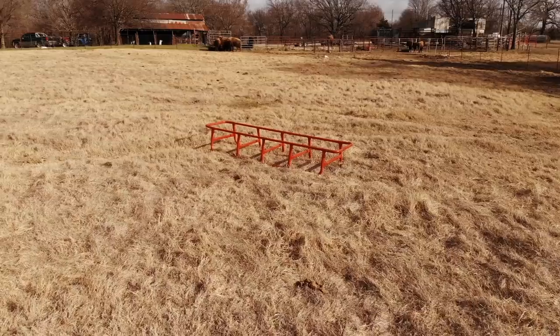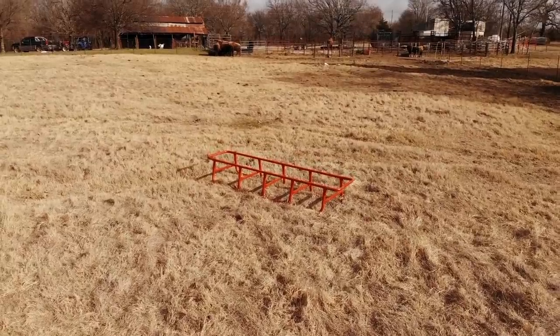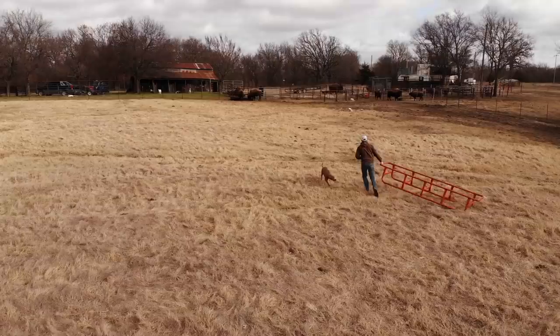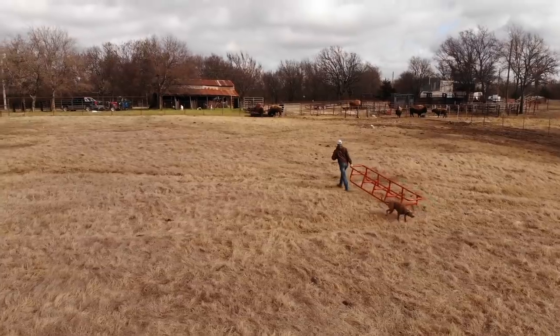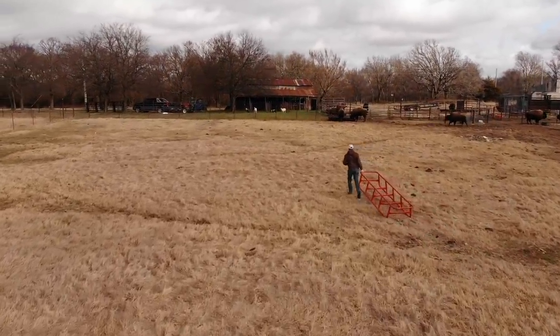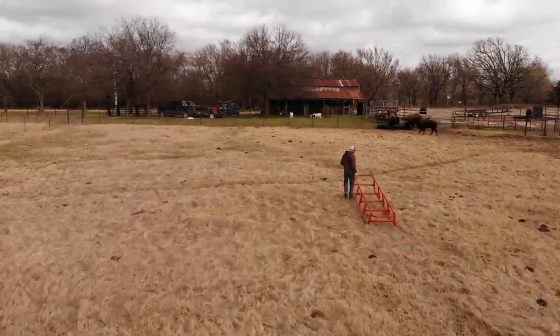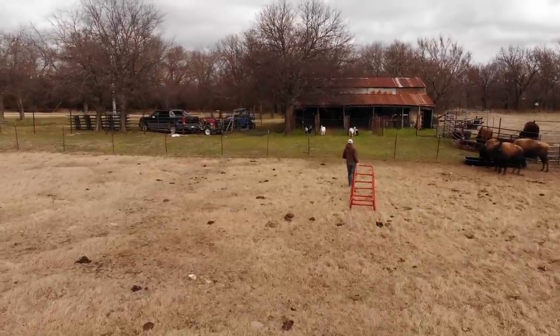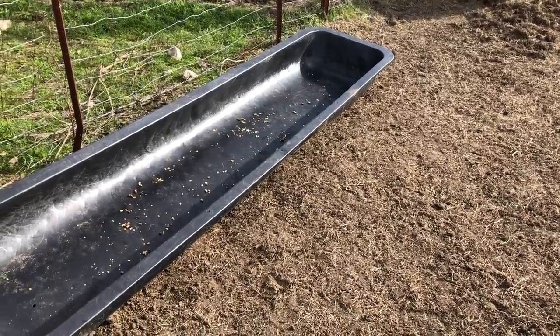So I got to go out in the pasture again and retrieve this feed trough. The feed trough looks a little bit different today. It didn't have the feed trough in it. So this is what's left of the trough.